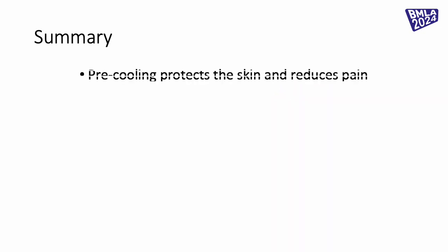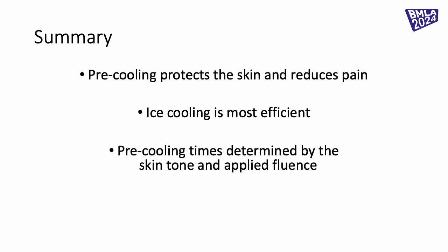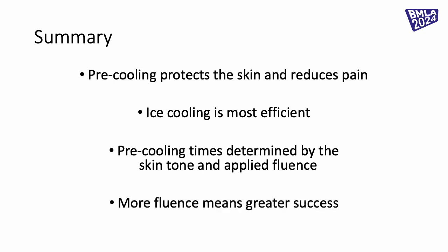So in summary, the pre-cooling protects the skin and reduces the pain sensation. Ice cooling is by far the most efficient. The pre-cooling times are determined by the skin tone and the applied fluence, and more fluence means greater success, and having sufficient pre-cooling means you can apply more fluence. So the two go hand in hand.